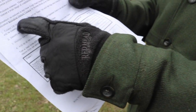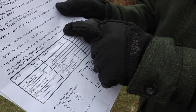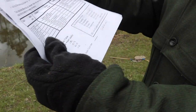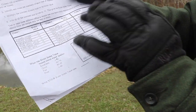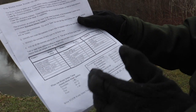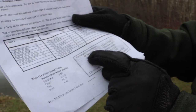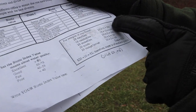If you can't collect 100, you collect 75. And then ultimately you divide by 7.5. Or you collect 50 and you divide by 5. And so this gives you an overall view of your class 1, class 2, and class 3 organisms, and then their biotic values. And so you just add them up and you do your divisions. And on this sheet, they give you the example. You collect 25 mayflies. 25 times their biotic value is 10, gives you 250.